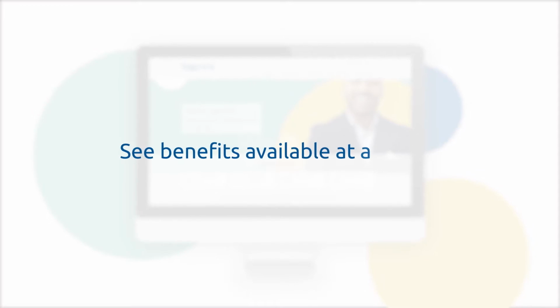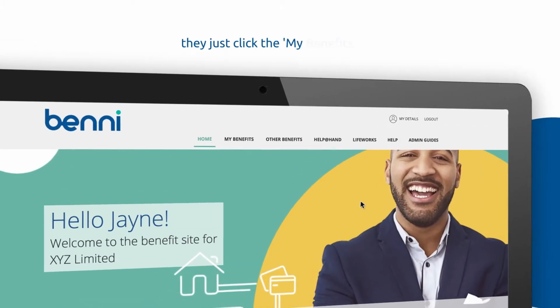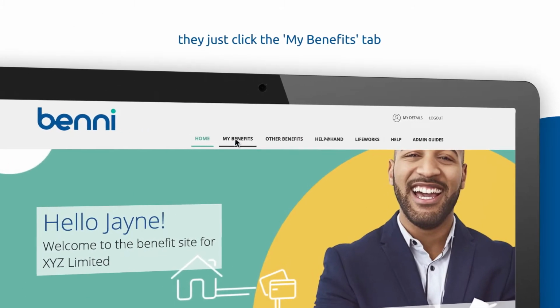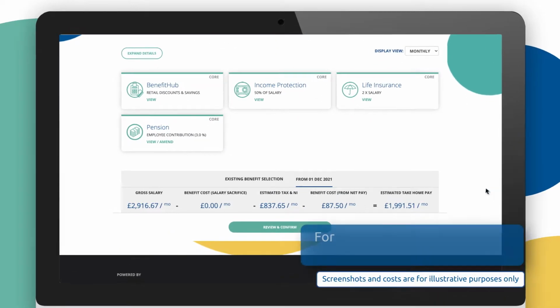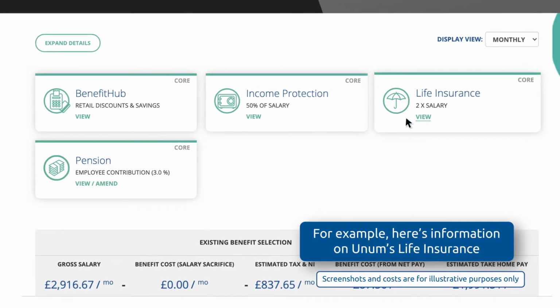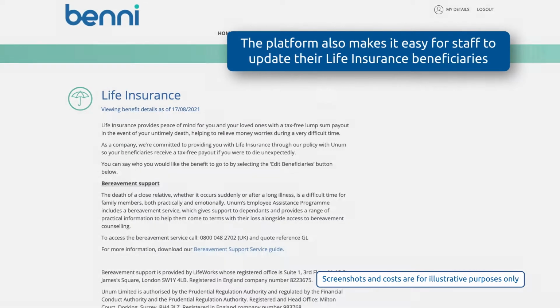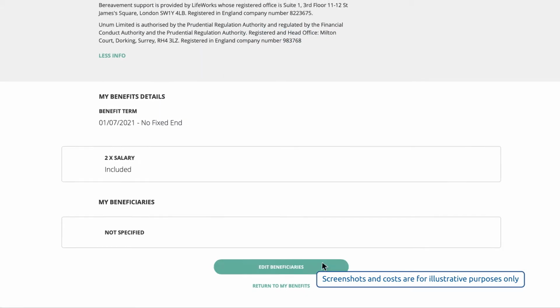See the benefits available at a glance. To find everything they need to know about the benefits you offer, they just click the My Benefits tab and scroll to My Benefits package. For example, here's information on Unum's life insurance. The platform also makes it easy for staff to update their life insurance beneficiaries.